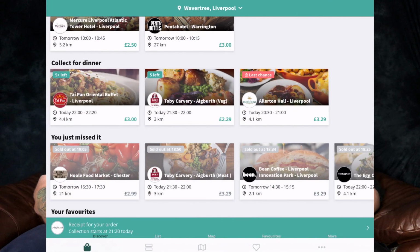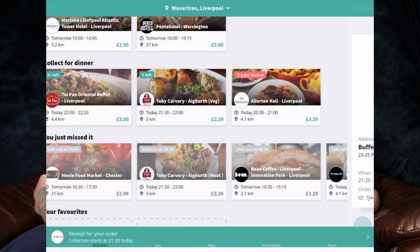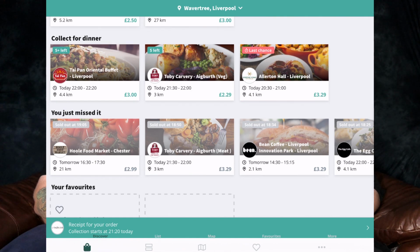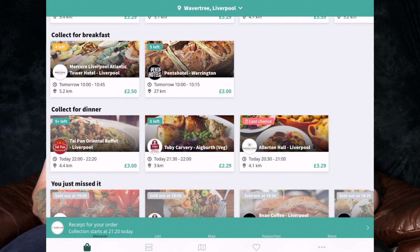like this one and the one that you can see at the bottom of the screen that we've already ordered at Buffet Club in Kensington, you usually, in my experience, you go in and they give you a box, and it's just like the takeout box that they do at a lot of buffets. It's normally about £6 or £7, and you go in and fill the box with whatever you want. So it's just like that, but it's less than half the price, but you can only pick from stuff that they've got left over at the end of the day anyway.